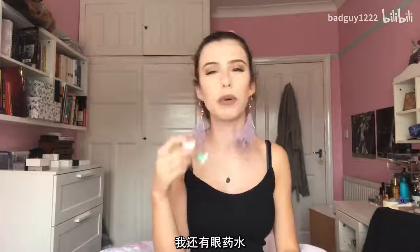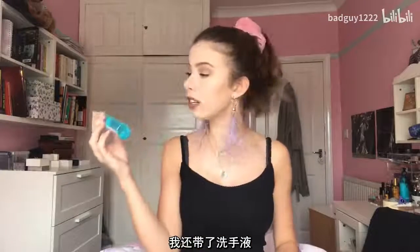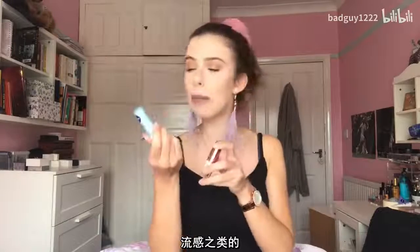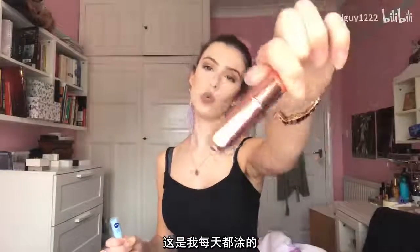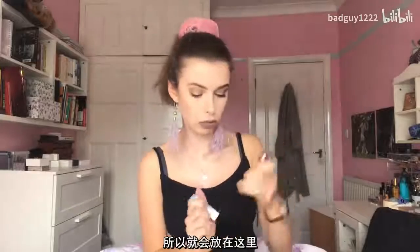I have eye drops because my eyes get dry when I wear contact lenses. I have hand sanitizer because I want to avoid freshers' flu. I have lip balm and lipstick depending on what I am wearing that day. This is my everyday lipstick that you will always see me wearing. It is Revolution Rose Gold lipstick in the colour Chauffeur. For those interested, it is £3. I repeat, £3. And sometimes I might need to reapply that, so that's always in.